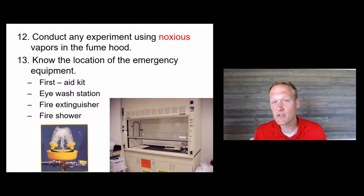Some types of experiments will have things called noxious vapors, which will produce things that smell very strong and could potentially even knock you out. And we would do those in the fume hood. It's basically a giant exhaust fan, and it pulls all the vapors out and blows them to the outside. In class, I will demonstrate this for you, and you can see how this works.